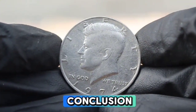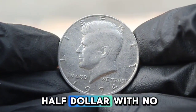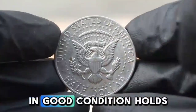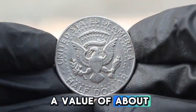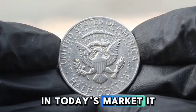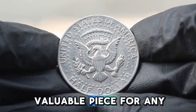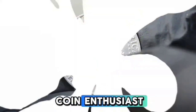In conclusion, the 1974 UK Canadian half dollar with no mint mark in good condition holds a value of about $8 to $12 USD in today's market. It might not be worth a fortune, but it's still a valuable piece for any coin enthusiast.